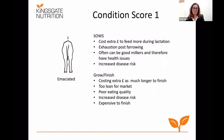Growers and finishers, they cost extra money as well because they take far longer to finish. You can't send a pig in this condition to market. It's just going to be far too thin. It's going to be a poor eating quality, again, increased disease risk, and they just take forever to finish.